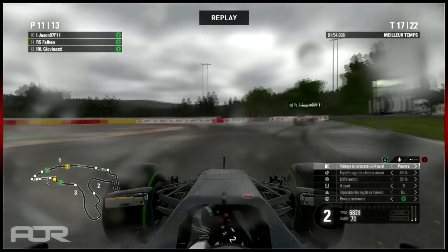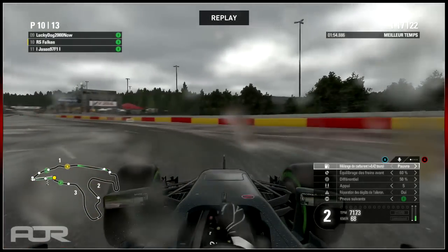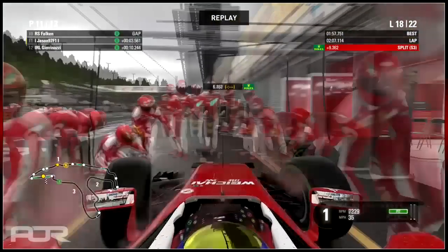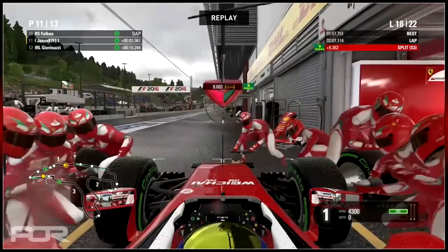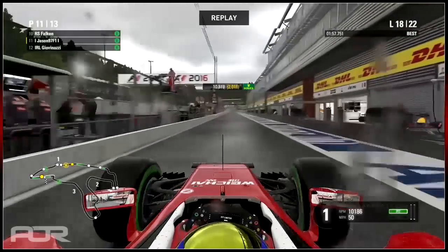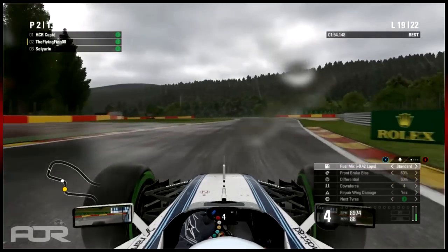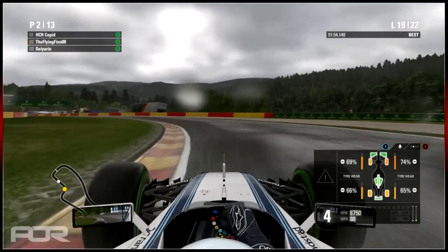And then here's a replay of Jason going into the pits at the end of lap 17. That's very late. At that point, I think it would have been better just to stay out. He's only going to get 5 laps on this fresh set of intermediates, and I mean, he's going to lose close to 20 seconds as a result of coming into the pits, so I'm not sure if that's going to be worth it.